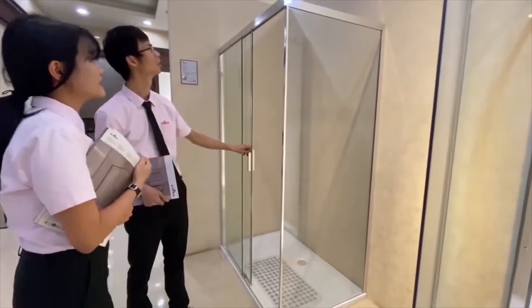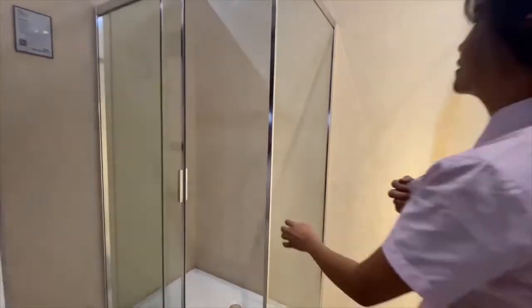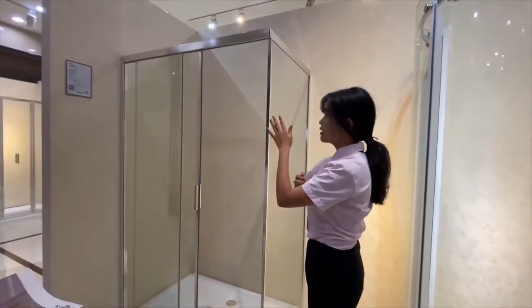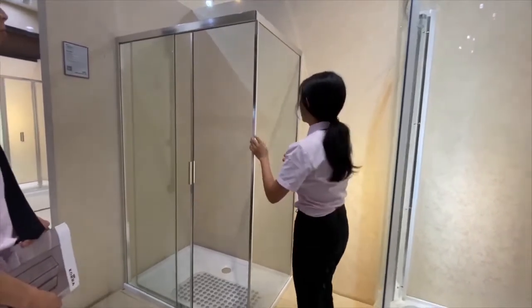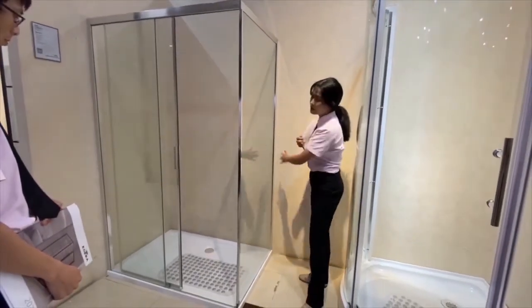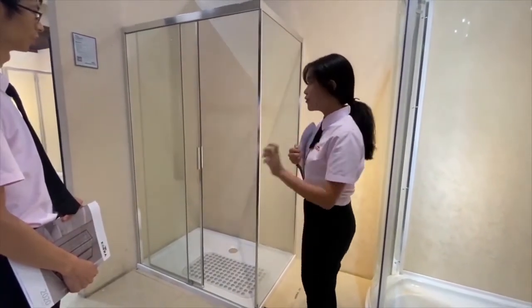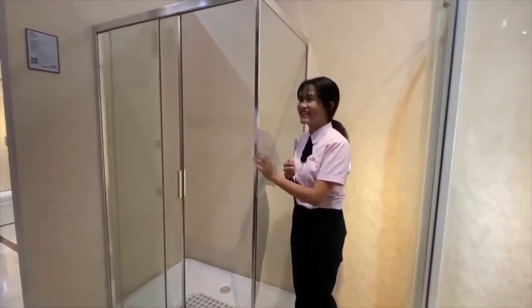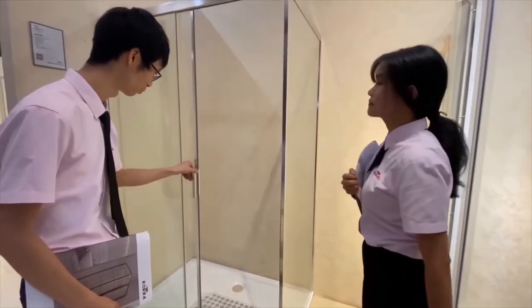Oh, the finish. For the top and the raw profile, it is all 6063 aluminum profile. For the top, we have 1.5 millimeter thickness, and for the raw profile, we have 1.2 to 1.5 millimeter thickness. It's all past our impact test. Wow, I think it's very strong. I think it should be strong enough.